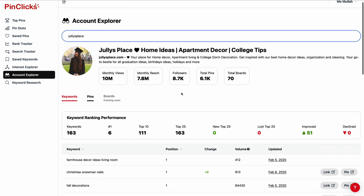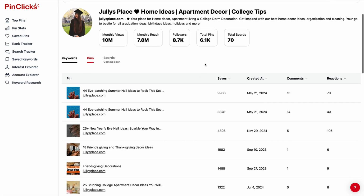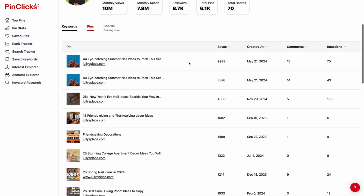So you haven't really got to worry about going through thousands and thousands of different pins and keywords. It's also got the highest performing pins, as you can see here. So again, you can ethically store pretty much the best converting pins and keywords from this account.